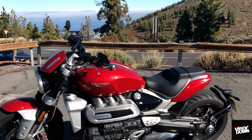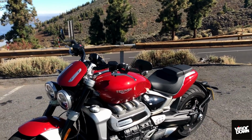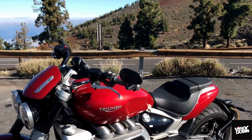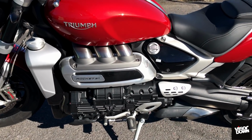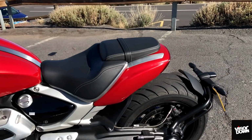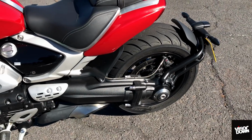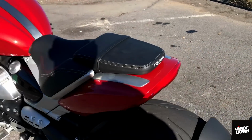For a bike that's so big and fairly weighty, you don't really notice it on the move. It is obviously all engine. I mean, that is an absolute beast of an engine. But all of the weight of the bike is kind of in that, and also the shaft drive down there. So it's all kind of held really quite low.